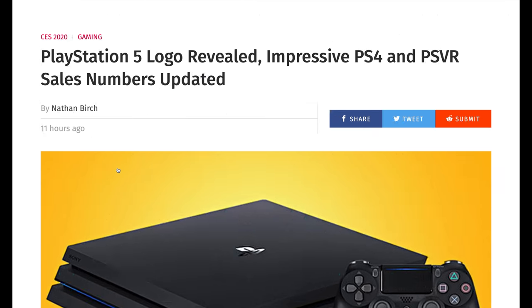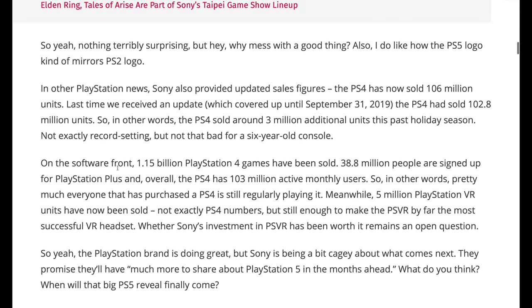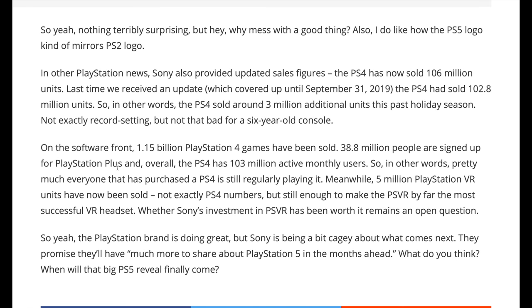They also unveiled some new numbers regarding the PlayStation 4, the PSVR, and all of that. They've sold 106 million PS4 so far, 5 million PSVRs. They have 38.8 million people using PS Plus, and they have 103 million active monthly users. So still a juggernaut of a console.